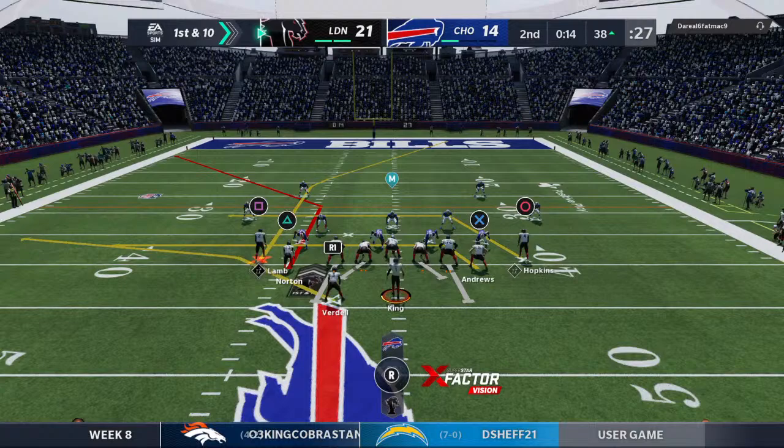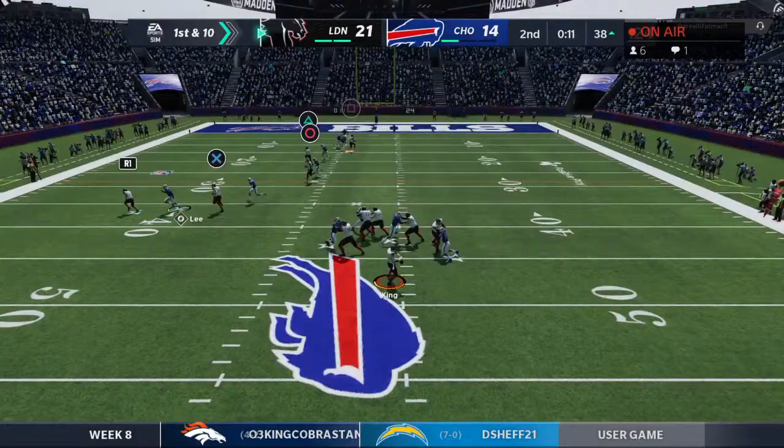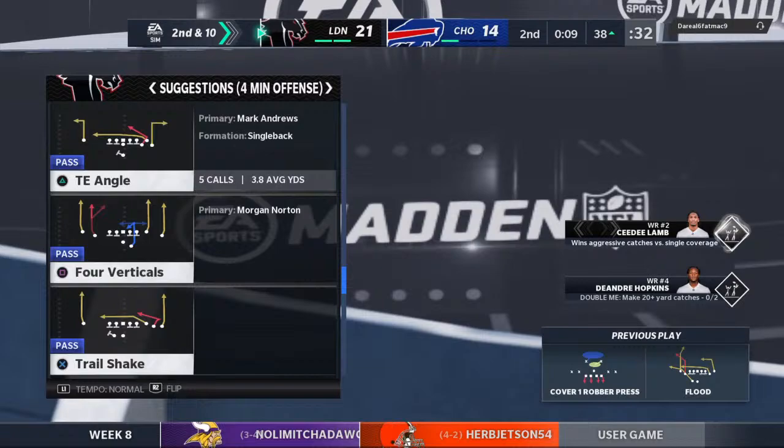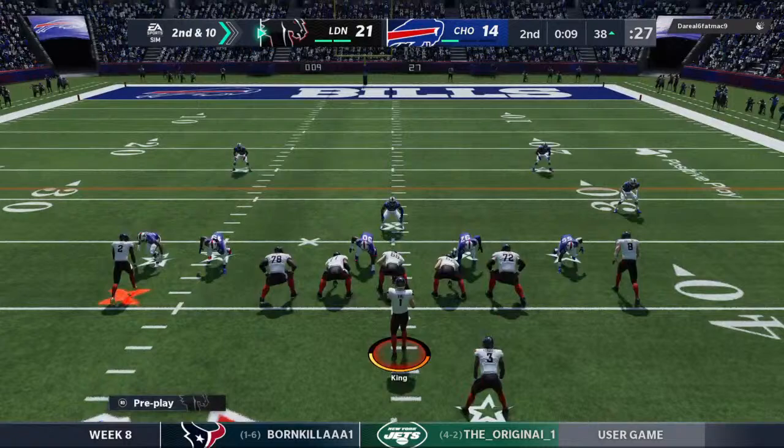They'll try and start this drive in the air. He's going to rifle one deep left side. And he knocks the ball away, and it falls incomplete. Incomplete on the deep ball. Brings up second and 10. They work again from the 38 on second and 10.